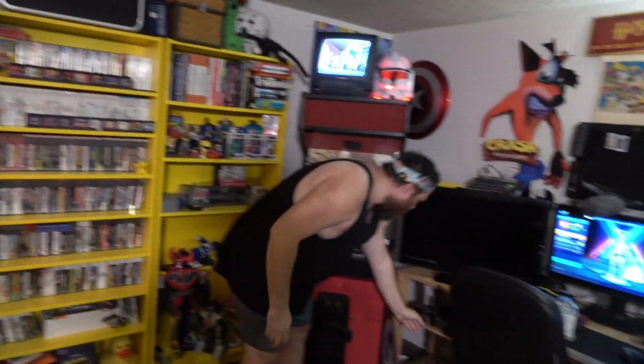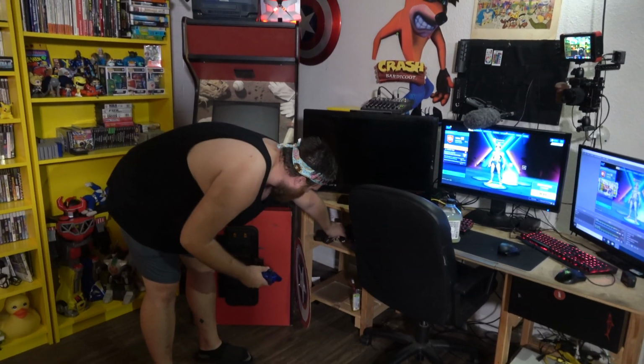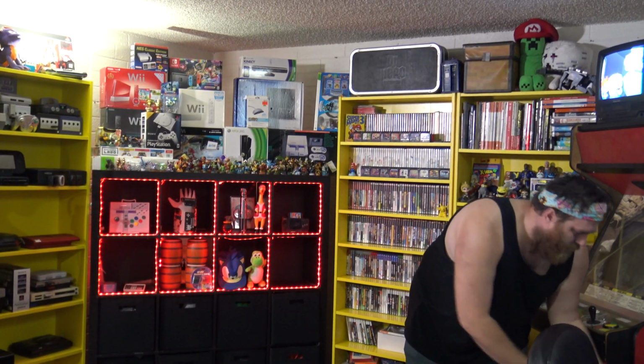There's controllers everywhere. There's controllers there. There's controllers in these drawers. Here's my nook and cranny of recently used controllers. Here's my Wii U Pro controller and a PS3 controller. Those are ones I've actually used this week, so they just kind of rest down there.